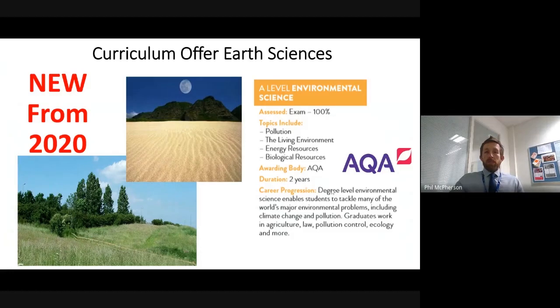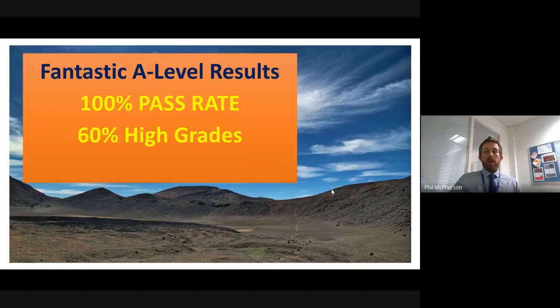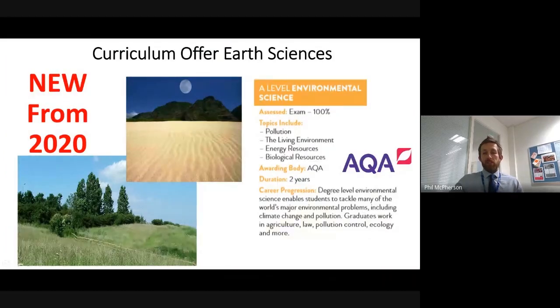The final course within earth sciences is a more recent development, and it's A-level environmental science. So the topics that you will learn on this particular course are listed there: pollution, environment, energy, and biological resources. It combines both the scientific element that you may cover in biology, but very much puts it more down that earth science route, with more of a focus on the environment and some of those processes and some of those impacts as well.